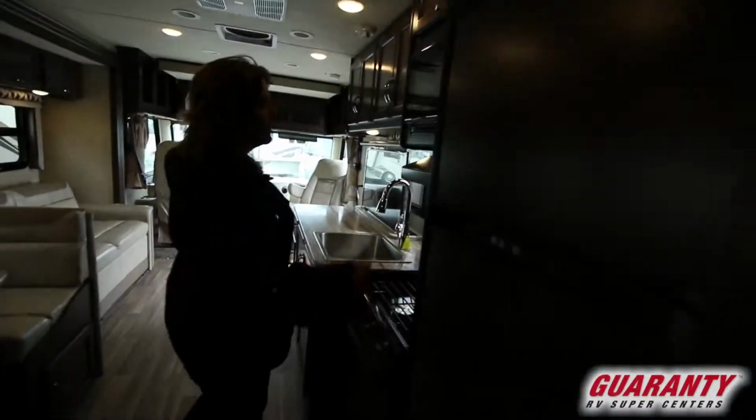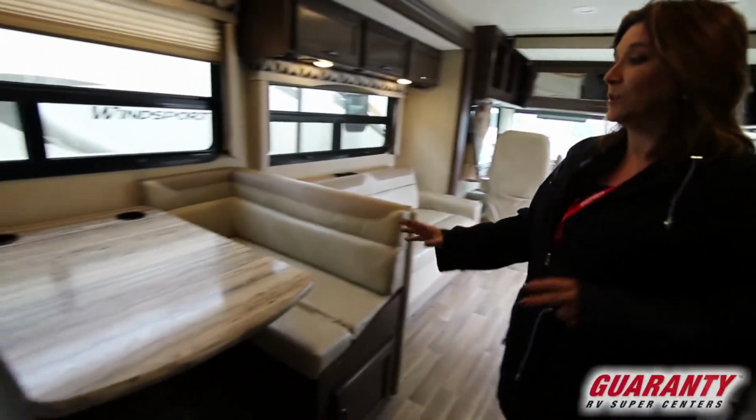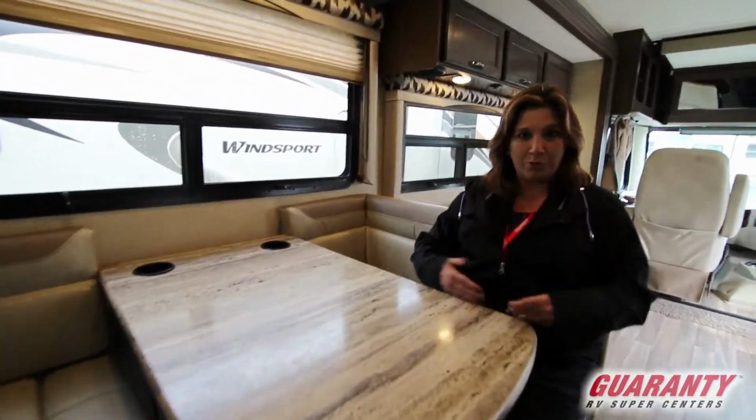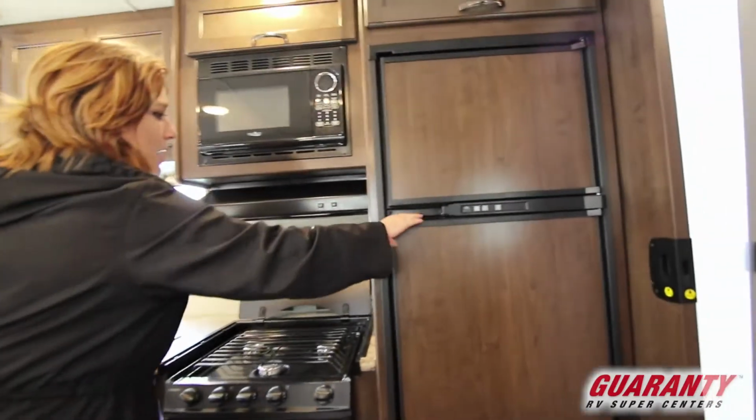Here in the kitchen, I love this kitchen. You've got a great booth dinette. This one has really deep seating. I like to be able to sit down and actually have room between me and the table in front of me. This one I can fit behind really nicely. I really like it. You've got a 2 refrigerator, freezer on top, fridge on the bottom.